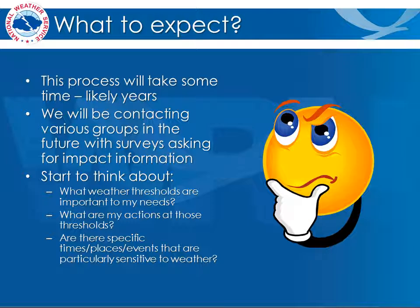We have to be honest, constructing the Impacts Catalog to its final state is going to be a long process, likely requiring years of work. However, we need to start somewhere, and that is why we're going to start tiptoeing down this road. Do not be surprised to receive a survey at some point requesting impact information. We will probably keep this process limited at the beginning so that we can learn from it and refine it.